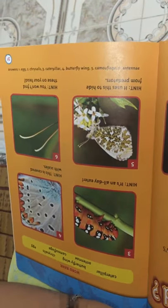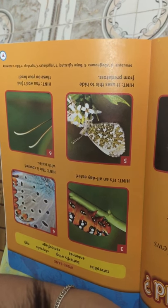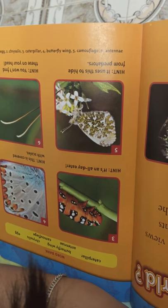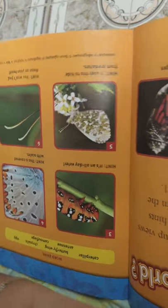Hint: you won't find these on your head. Answers. 1. Egg. 2. Chrysalis. 3. Caterpillar. 4. Butterfly wing. 5. Camouflage. 6. Antennae.